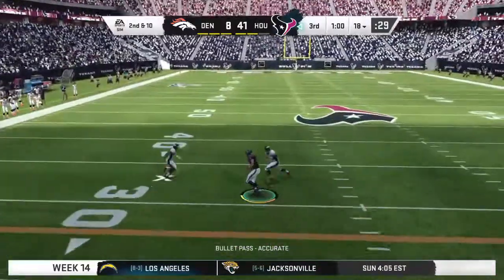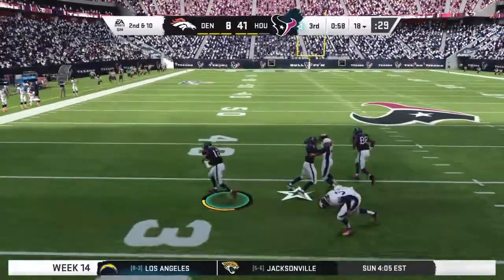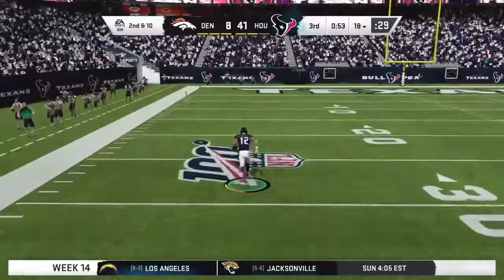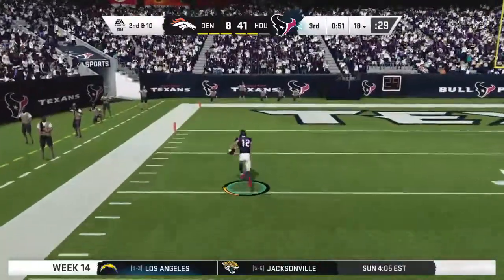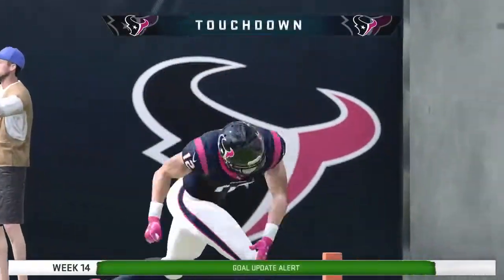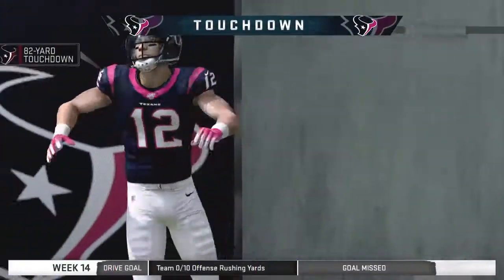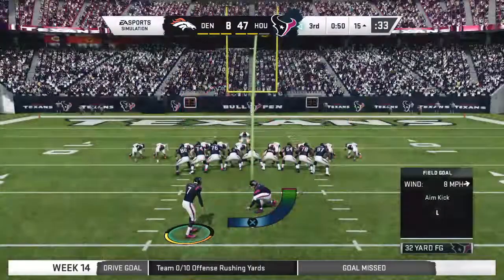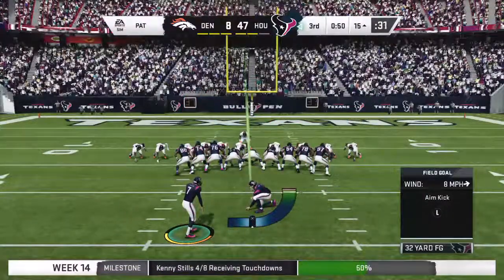Throwing again on 2nd and 10. Watson on the left side. This is Stills. He's at the 50. He's at the 30. Past the 20. Touchdown, Houston. Deshaun Watson, 4 touchdown passes now in the ball game as his guys continue to put this one out of reach.